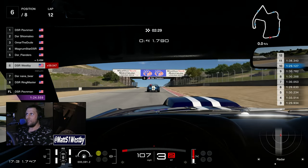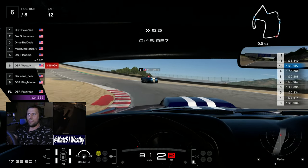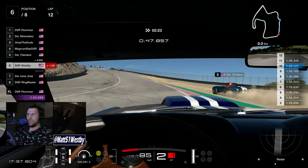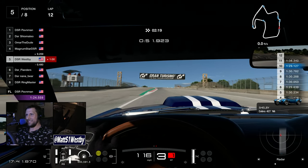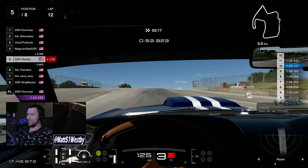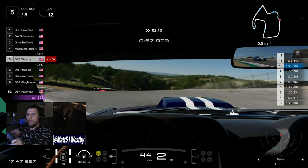But then it was interesting. Flanders also uncharacteristically had a lot of mistakes, and that opened up a very unique opportunity for this. I'll actually just let this one play out because it was just epic.